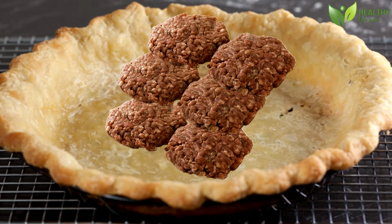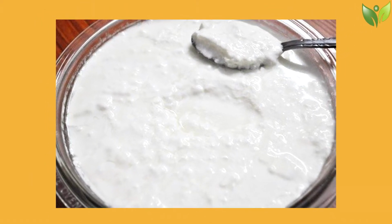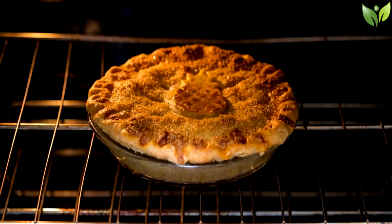Remove and arrange the meat on the crust. Blend curds and cheese together and layer over the crust. Mix cheese together and layer on the top of the crust. Bake for 30 to 40 minutes or until the crust has turned brown.